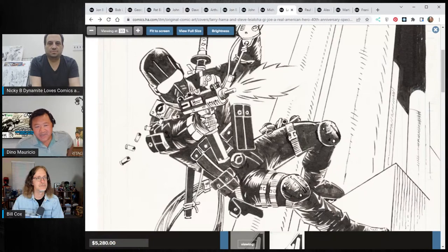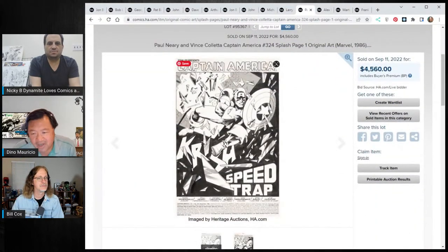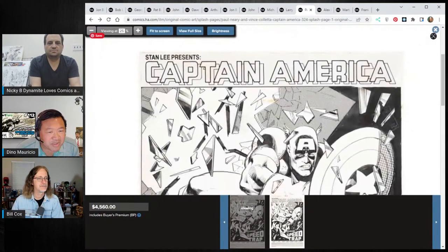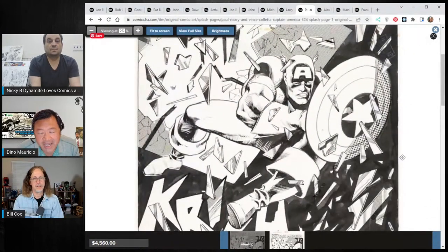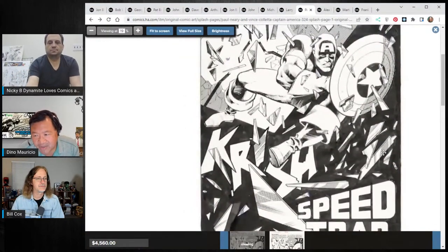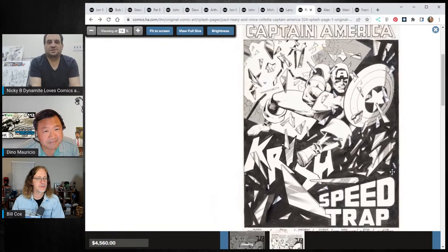So next one, I think, was a very interesting one. I had this tracked because this is Paul Neary, Captain America 324 splash. What I thought about when I saw this was, you remember the Jack Kirby Tales of Suspense 60 splash, the Kirby thing that went for $630,000? It's him jumping through a window, right? So I thought, wow, this is kind of in that vein. It's a very lovely image. It's got a lot of impact, a lot of shards of glass, full figure Captain America. I thought it was really a cool splash. It went for $4,500, which is awesome. Anytime you go under $5,000 for a splash that looks like this, I think you've been well bought. So I think this is one of the ones that fell between the cracks. Me too.